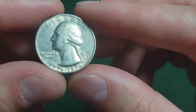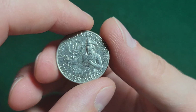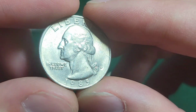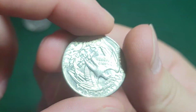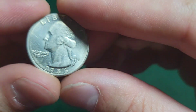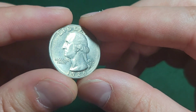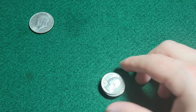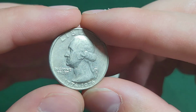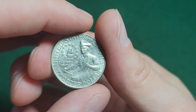Here we have a Denver minted bicentennial, and it was set aside because it's a bicentennial. I believe there's one more in here in the pile. 1985 Denver. 1986 Philadelphia. We have a Philadelphia bicentennial quarter, Washington obverse, the bicentennial reverse.